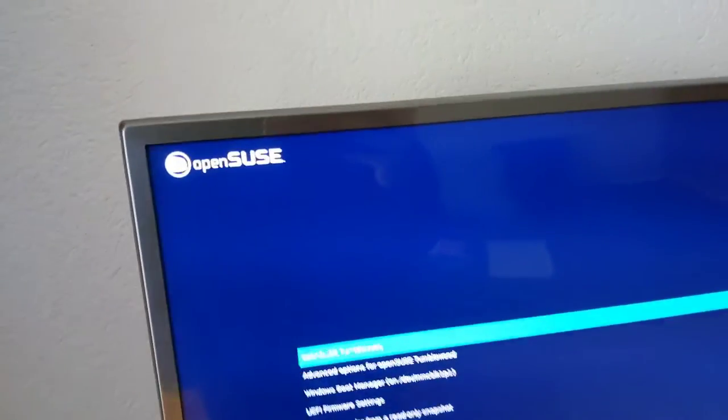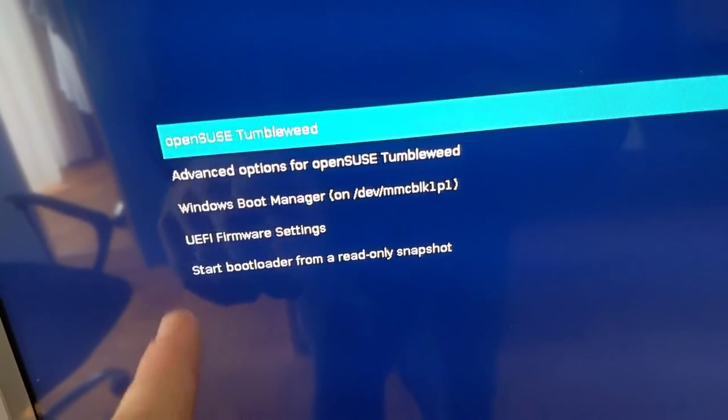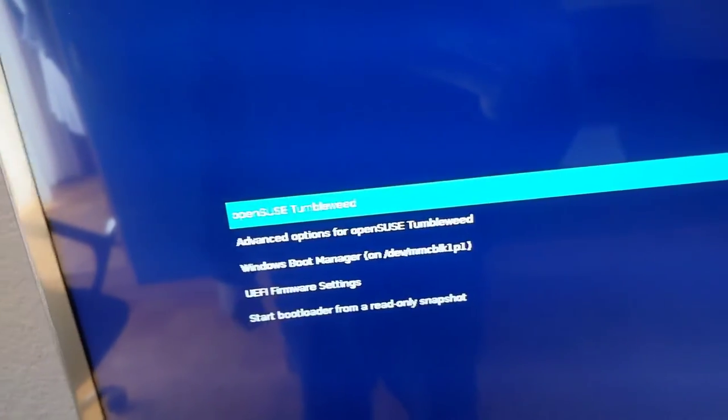Okay, and the installation has in fact completed, and as you can see, the openSUSE menu does pop up. However, I am concerned about the Windows Boot Manager still being on there, but I suppose you could probably find a way to remove it. Anyway, let's hit enter and see it boot up into this operating system.